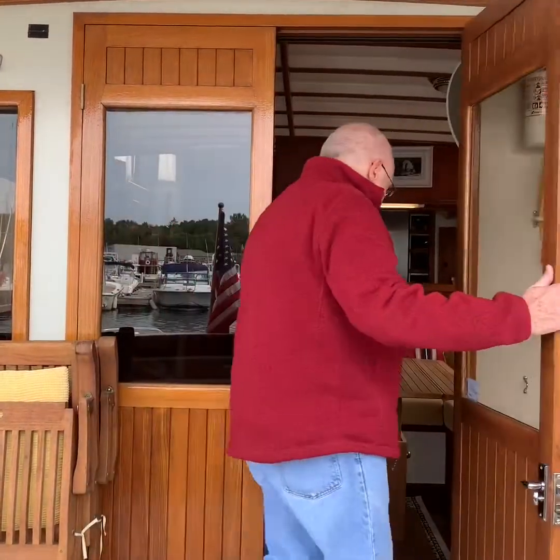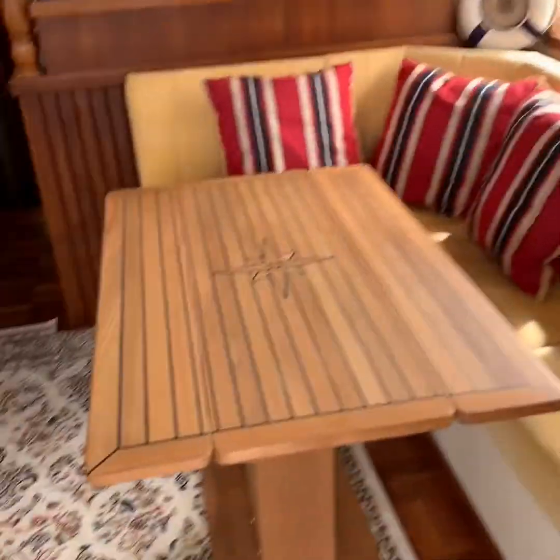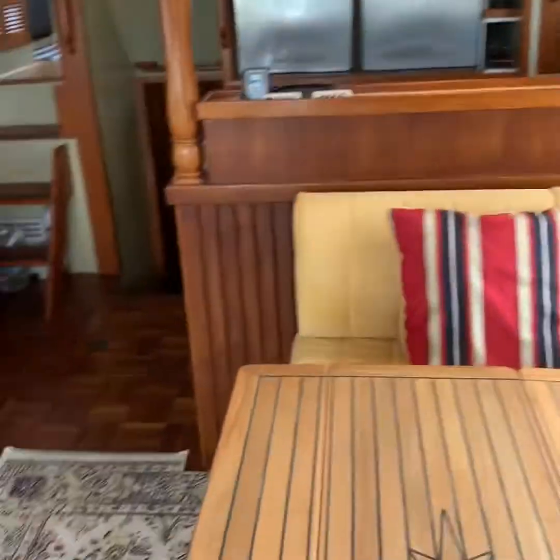This is a unique Krogen 42 in that she has a midship master stateroom. There were only 9 midship master 42s built out of the 209 total 42s. Let's go inside and take a look. I'll show you how she differs from your normal Krogen 42. Cygnus's salon is a pretty standard arrangement for a Krogen 42.